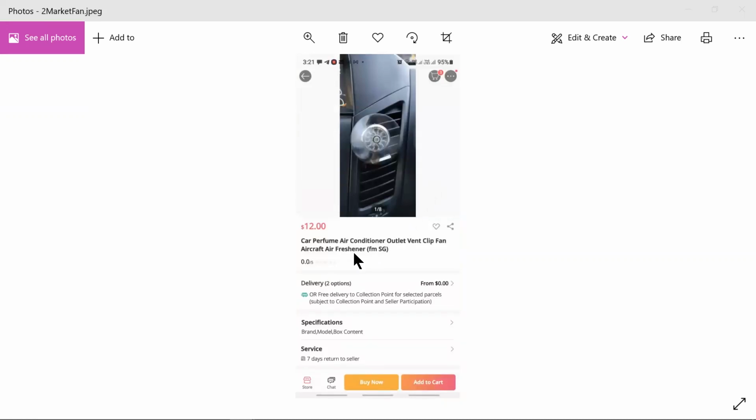Here we have also got another product details view of my car perfume. Right? So here are the details, descriptions, and the specifications of my products.